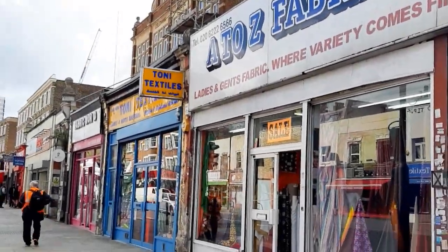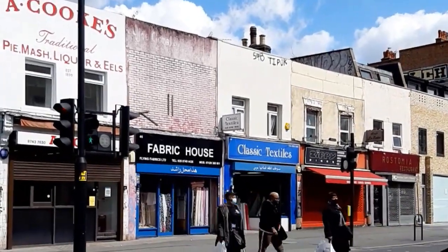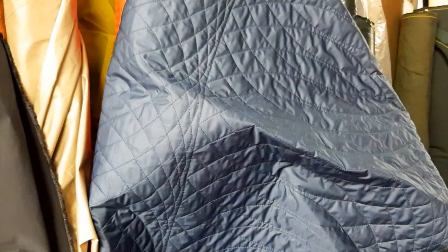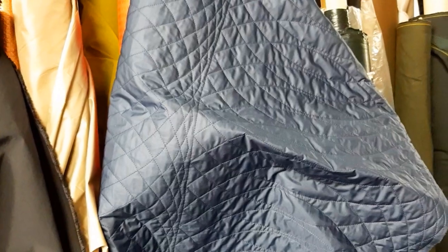So great to see all these shops open again. And my most favourite one, Classic Textiles. How much is the quilted fabric? £12. But do you know what? It's double-sided. It's actually darker. Let me try and show you. It's darker than it looks here. I like it, but I know it sounds bad.